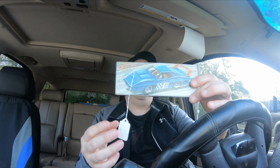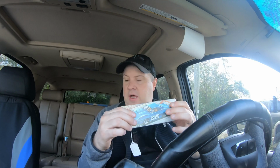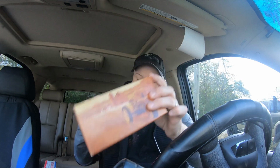The first thing I got was, and too bad the boxes are empty, but I picked them up anyway, these old vintage Avon boxes that would actually come with like the Avon car inside. It was cologne. It was all, you know, cheap cologne. But here's one called the Harvester, which is really cool. And like I said, it's empty.